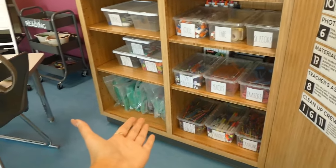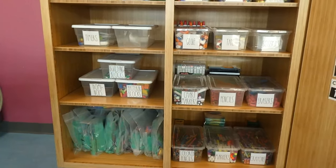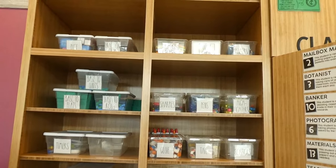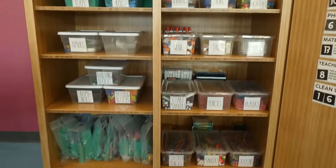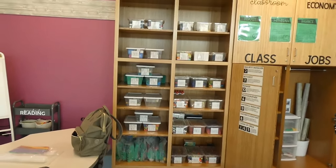And then I finished my open storage yesterday, so it's nice and organized. The only thing is that one's empty, which is fine. I'm sure I'll find stuff that needs to go in there. But yeah, everything's nice and labeled. It looks really satisfying from this view.